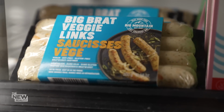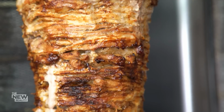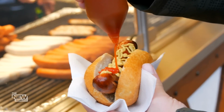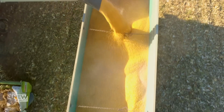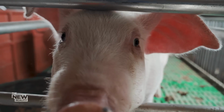And despite the popularity of plant-based alternatives, the world's appetite for animal protein is climbing. And it brings with it some big challenges. The meat industry is one of the largest contributors to greenhouse gas emissions. It is one of the world's largest land users. This is on top of the fact that there are serious ethical concerns with animal protein.